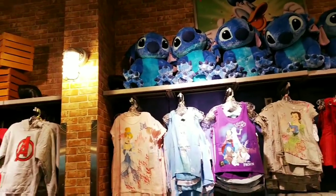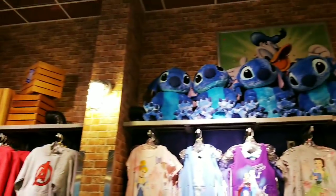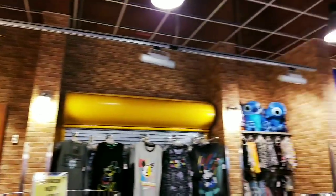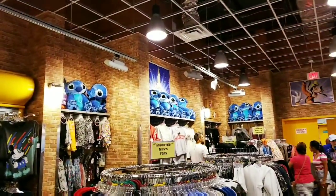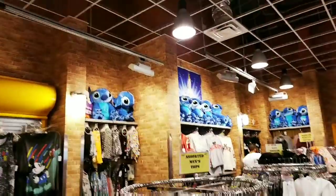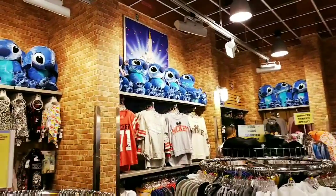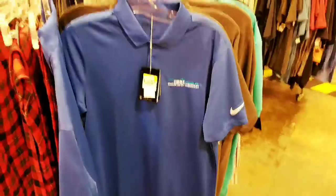I just noticed something. If you guys want a Stitch, y'all should come down here soon. They have quite a bit of the Stitches. Look up on the top. They have a lot of Stitches. So if you are in need of a Stitch fix, come down to International Drive. They've got a ton. I am in shock right now.